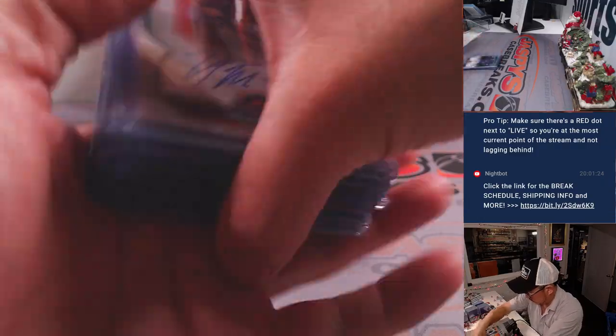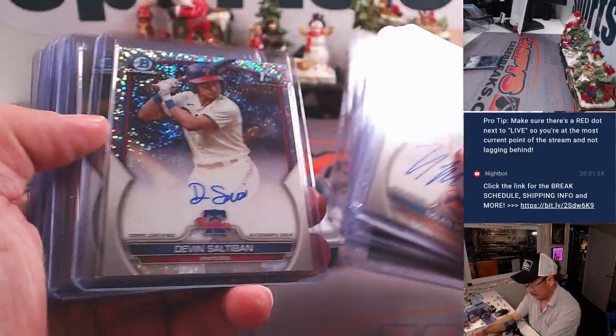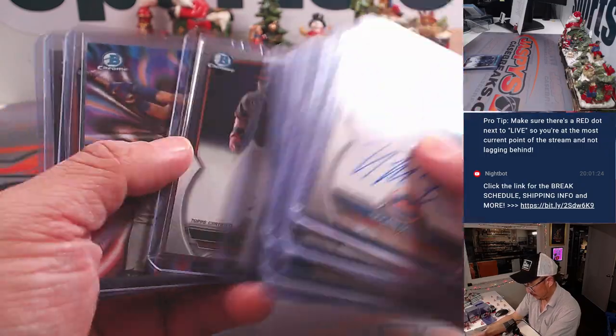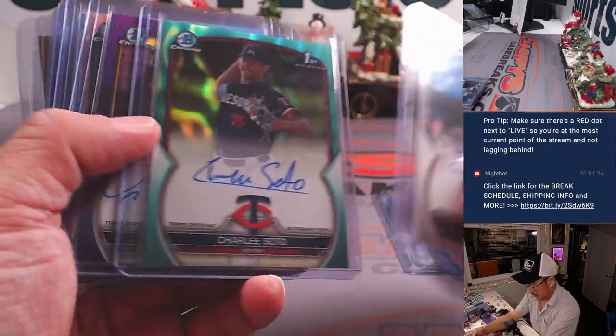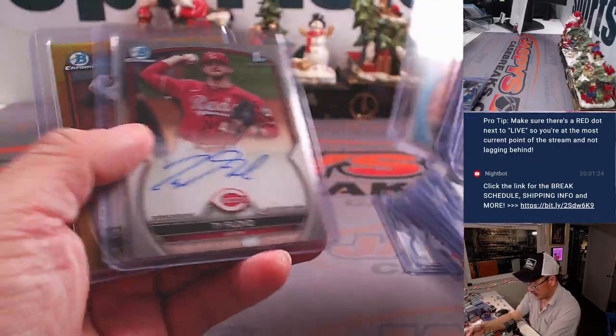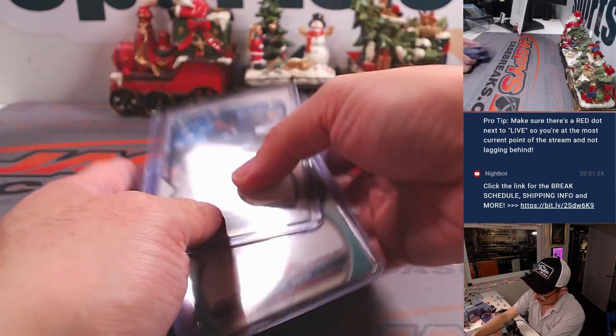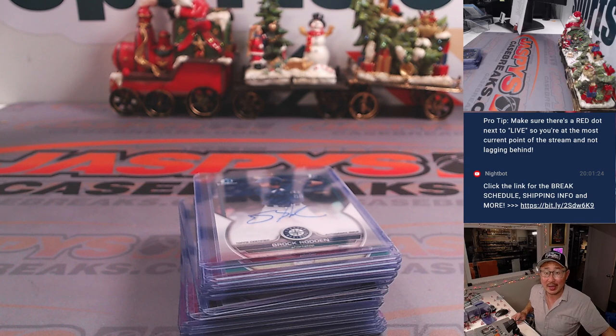And here is your recap. That mood ring, some nice color in the auto there, the Homer Bush Jr., and the Jake Cunningham right there. There you go, gang. That was a 2023 Bowman Draft Baseball 8-box jumbo.